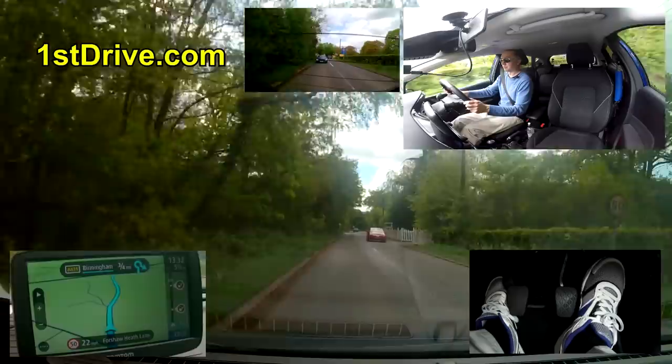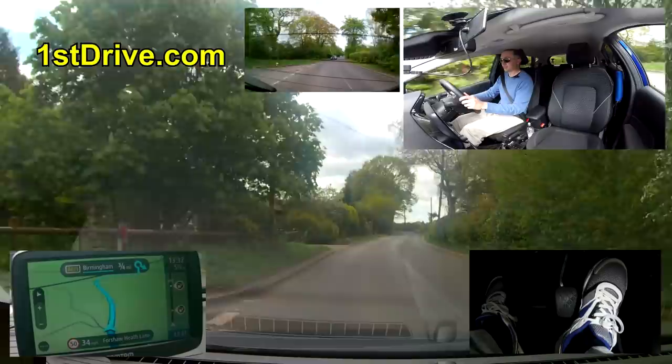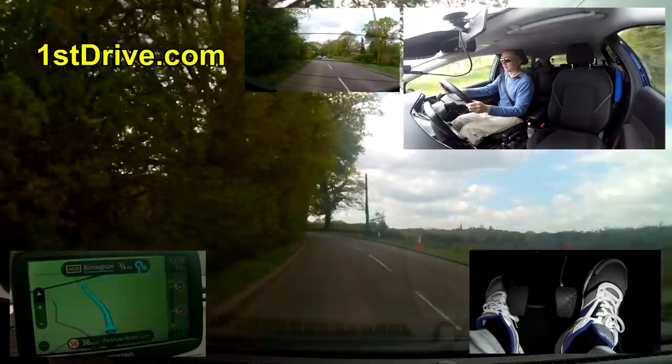and moved away again. I may do that on the way back, but I'm not covering every single element of the test. I'm just trying to give you as many tips as I can. But you'll always be asked to pull over on the left just before a vehicle and then move away again.